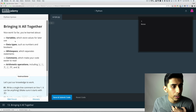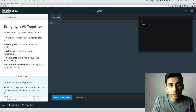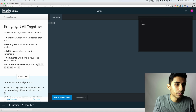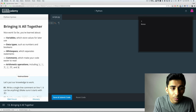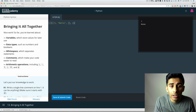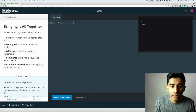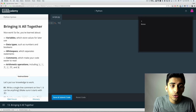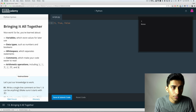Variables, which store values for later. Data types such as numbers and Booleans. So variables are like x is equal to 5, y is equal to 2. Those are all your variables. Data types, in Python, you have numbers, you have strings, you can have a list, you can have a dictionary. So once again, if you don't know what a list or dictionary is, just ignore this. It's not a problem. Don't worry about it. But just remember, 5 and hello are different kinds of data types. Hello is a string, or what if I had a true in here? Remember what the word for true and false is? It starts with a B, bool, Boolean. So true and false are going to be Boolean values.